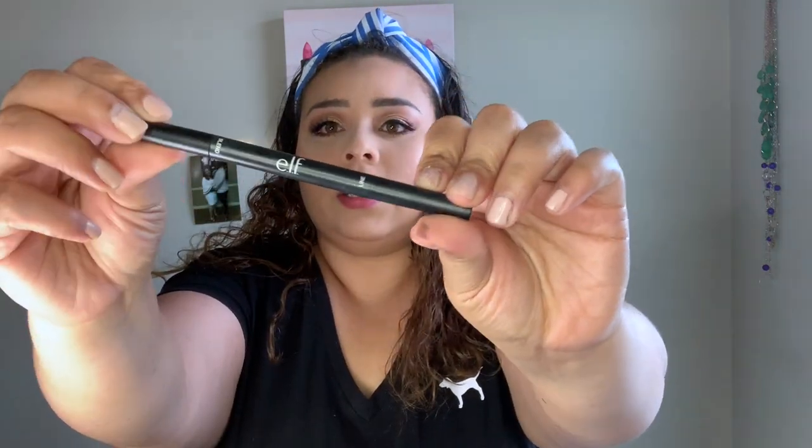And then for lips, I will be taking my e.l.f. lip liner in a dark brown. This is just what it looks like, and it's in the shade dark brown. And applying that.